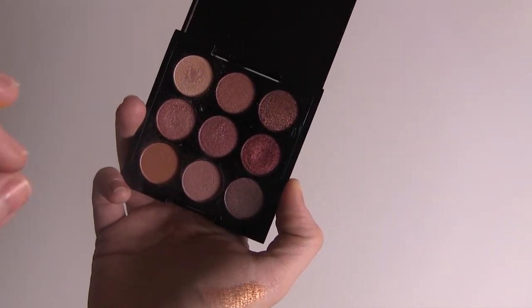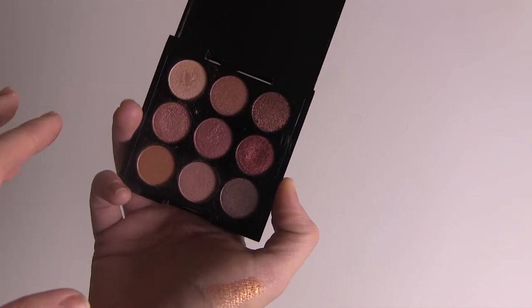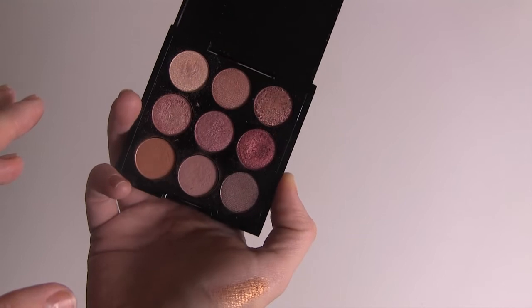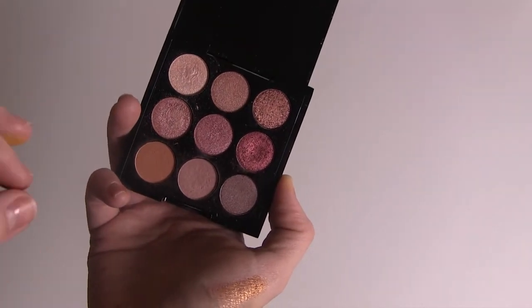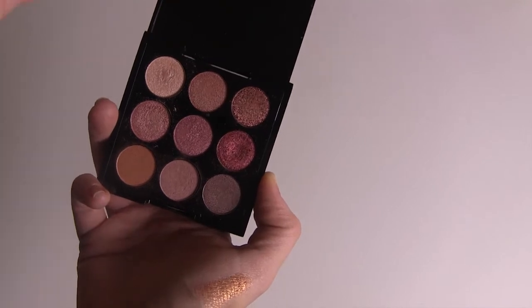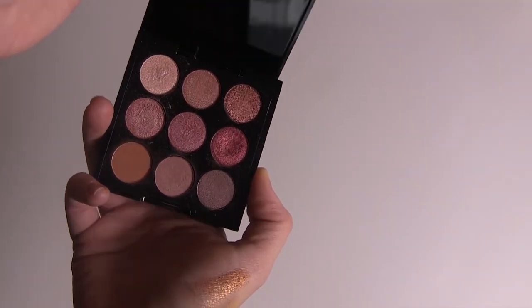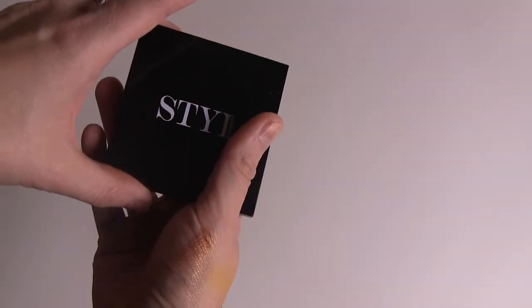But I think I'm going to get rid of this one because this is very similar to a lot of the other eyeshadow palettes I have, and I do like them better than I like this one. And this is a fairly new eyeshadow palette, so I'm just going to give this away to someone else.